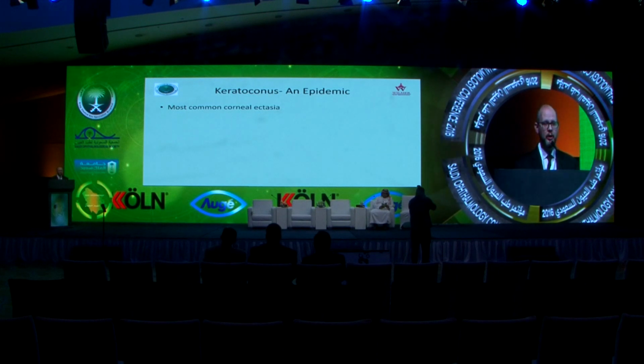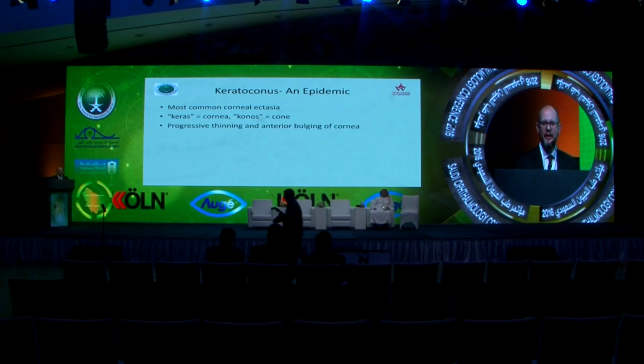It's the most common corneal ectasia of all of this category, and it comes from one of those simple words, keras meaning cornea and konos meaning cone. It's not a very imaginative name, but it describes it very well, a cone-shaped cornea. And that describes what we find clinically, which is this progressive thinning and anterior bulging of the cornea.